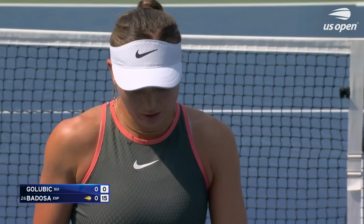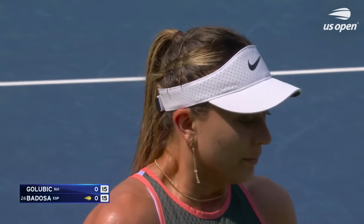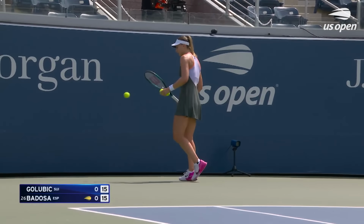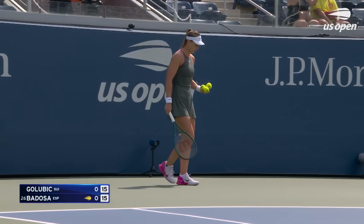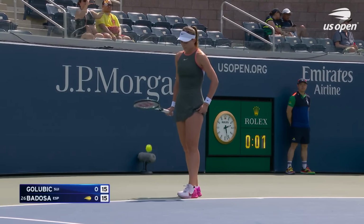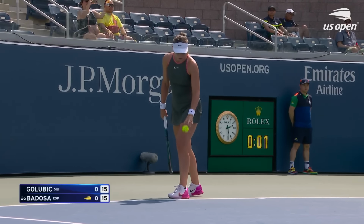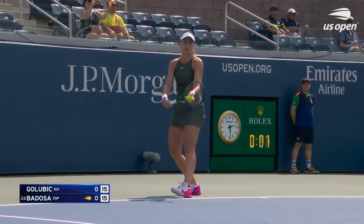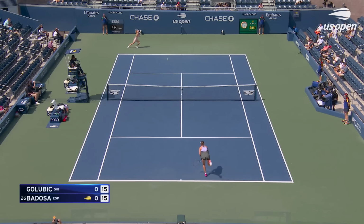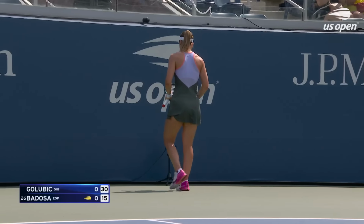There's a look at that one-handed backhand of Golubic. She does hit over the ball an awful lot. It's quite rare to see, even in the men's game, but very few women now with that beautiful one-handed backhand. Viktorija Golubic is one of them. 15-30.